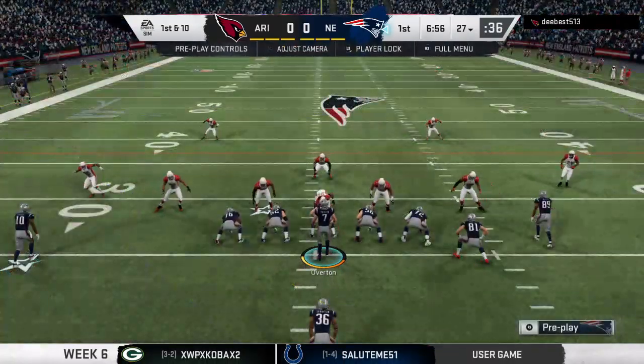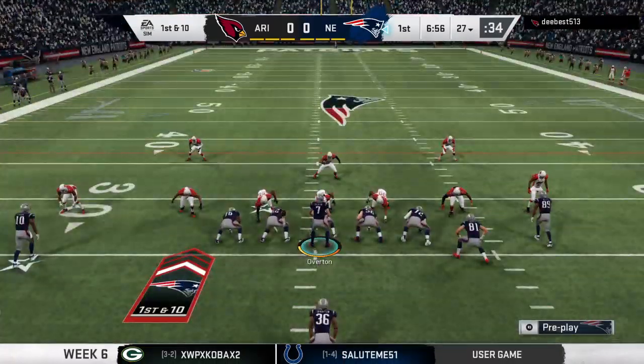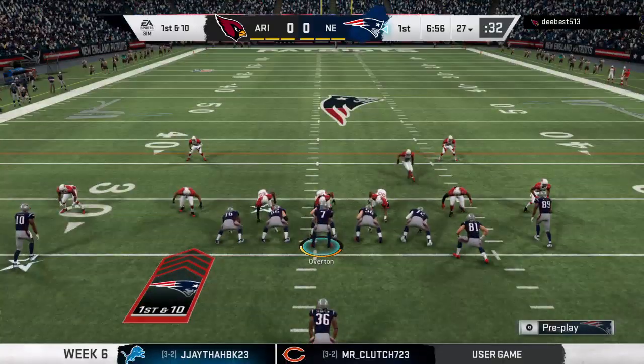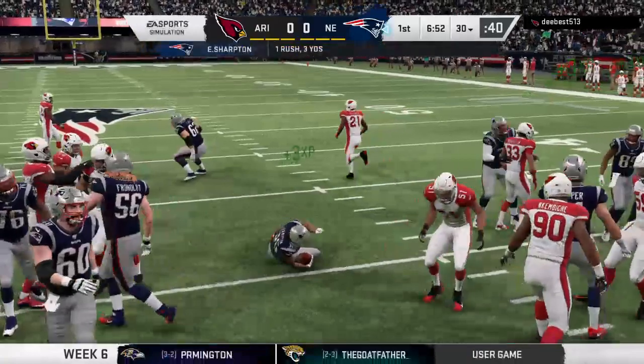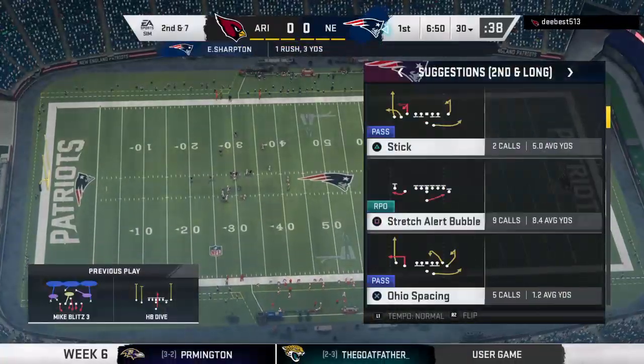Let's go. 18 Gator. Hey, tighten down. There you go. Let's go. Now a handoff here to his running back. And he'll get about 3 here as he's out to the 30.